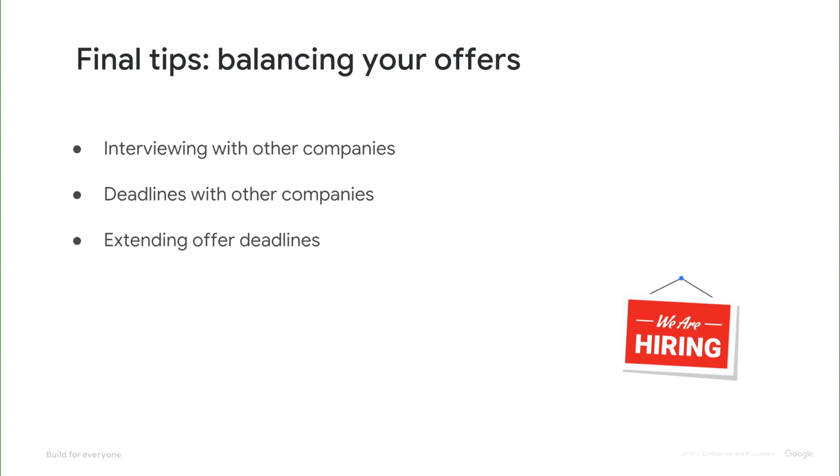Let the recruiter in the other company know that you are also interviewing with Google. Every recruiter will make time. They will try to stretch deadlines. They will actually extend the time for any offer if they really, really need it.